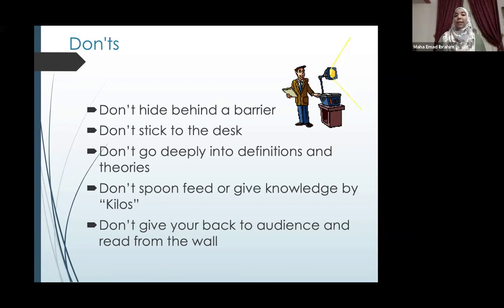And don't give your audience your back to read from the wall or from your presentation. As I said, the presentation is a visual aid, but it's aiding you in giving an effective presentation. Whenever you give your back to the audience, you lose their attention. It's like there is an invisible rope between you and the audience as you speak with them, address them and make eye contact. Whenever you move away from the audience and give them your back, these ropes are immediately cut and you have to go back and rebuild these ropes again.